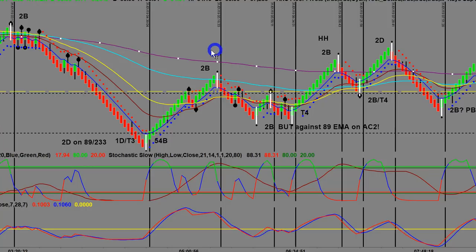So a 2B, got another great 2B. Now this is a 2B, but when you looked at your anchor chart, you are hard up against an uptrending 89, and this is where, traders, your anchor charts come into it. So you had a very strong uptrending 89 EMA, so you were selling into very, very strong support.